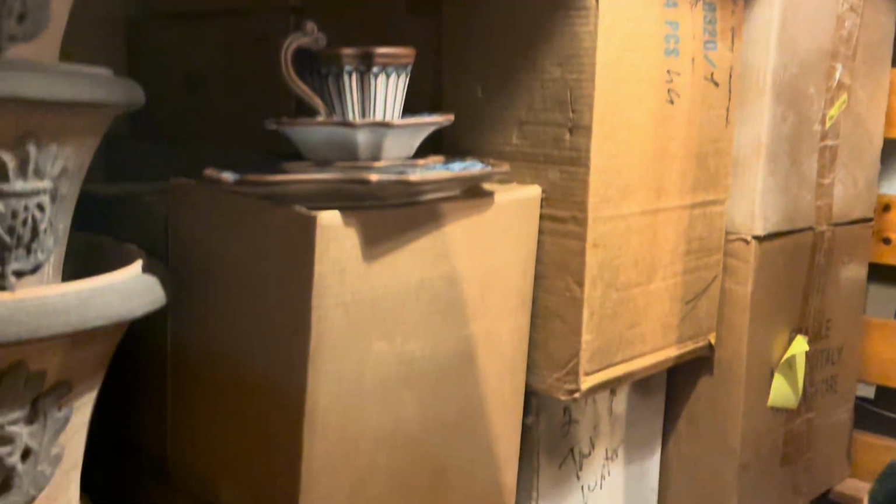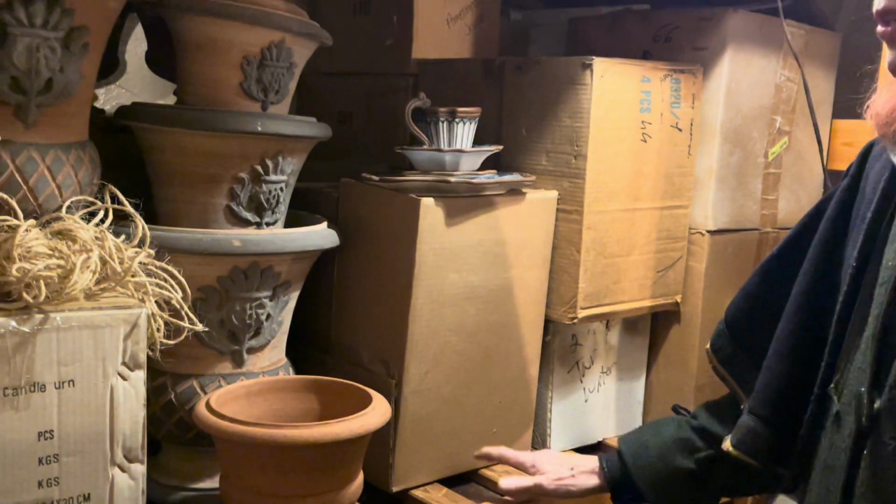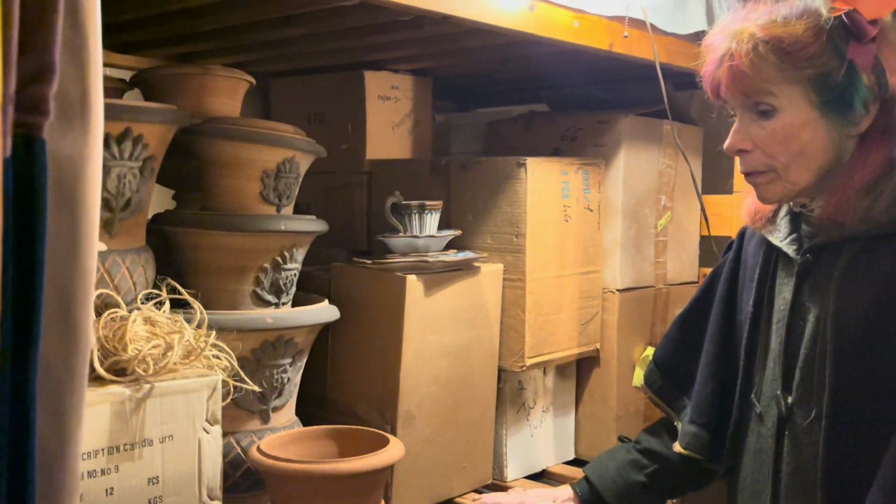But this used to be two bunk beds, a bunk bed up here and a bunk bed here. So far, we're just using this rack here. And see, here's the ladder to get up to the upper bunk. And still someone could come and stay here if they wanted to.